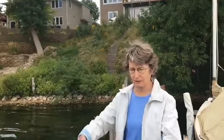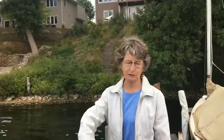We didn't want just straight steps. We wanted something that was more... You have an unusually steep bank. Very steep bank. I think there must be 40 or 38 steps to get up to the deck from here. So it's steep, and in some places it's really steep. You can't stand on it. You just slide down the hill.